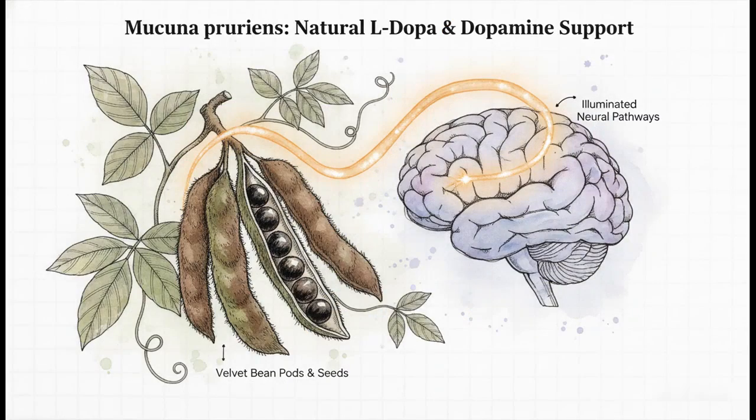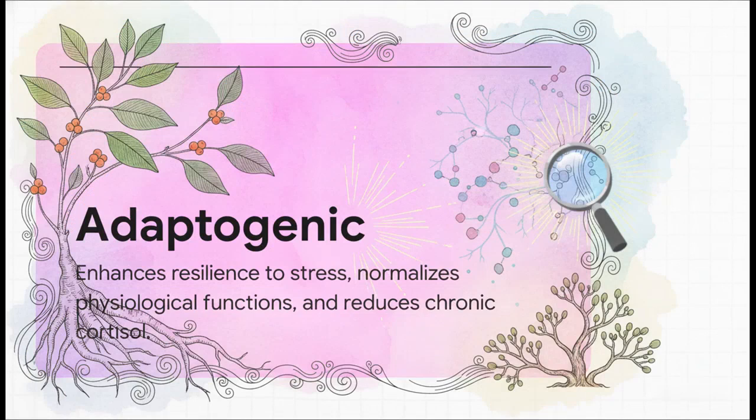Think of Mucuna pruriens almost like a natural delivery system. Its seeds naturally contain levodopa, which makes it a really compelling subject in the management of Parkinsonian syndromes. Because conventional Parkinson's treatment relies so heavily on pharmaceutical levodopa to restore dopamine levels in the brain, Mucuna is being heavily studied to see if it can produce comparable motor improvements. And while it shows incredible promise, it does have different pharmacokinetic properties than synthetic drugs, which is exactly why it requires expert dosing. Now, ashwagandha acts through what's called an adaptogenic mechanism.